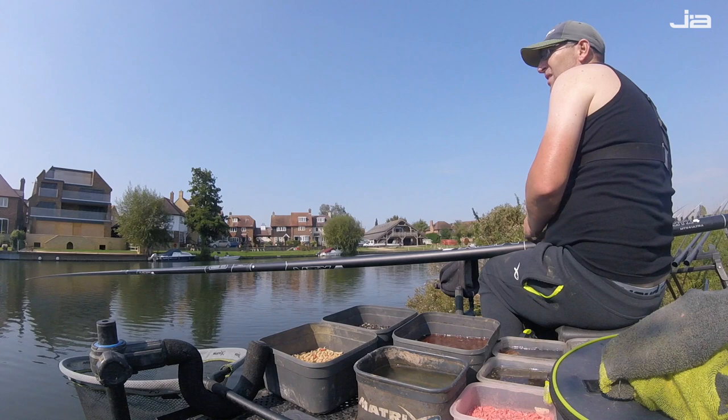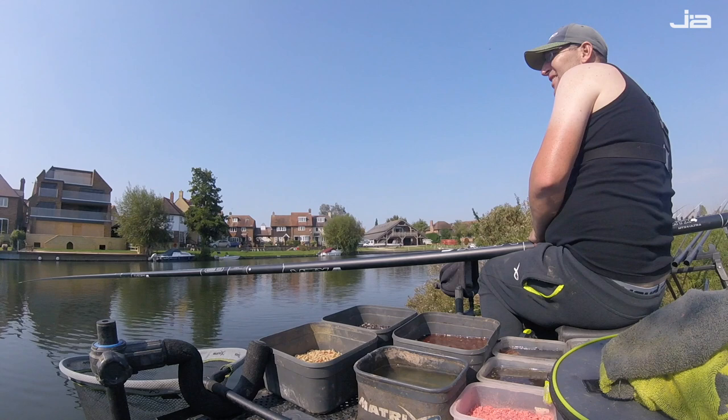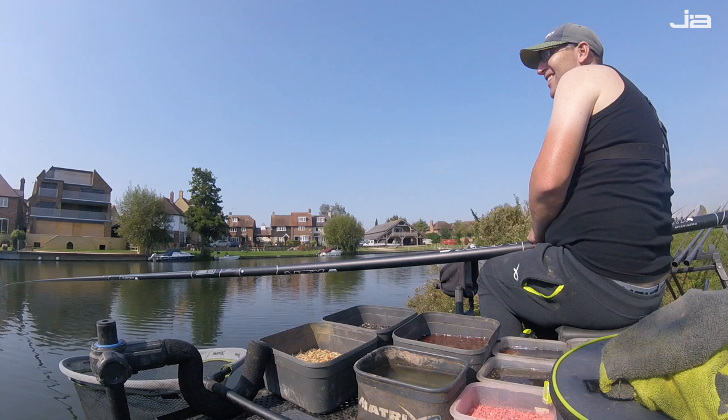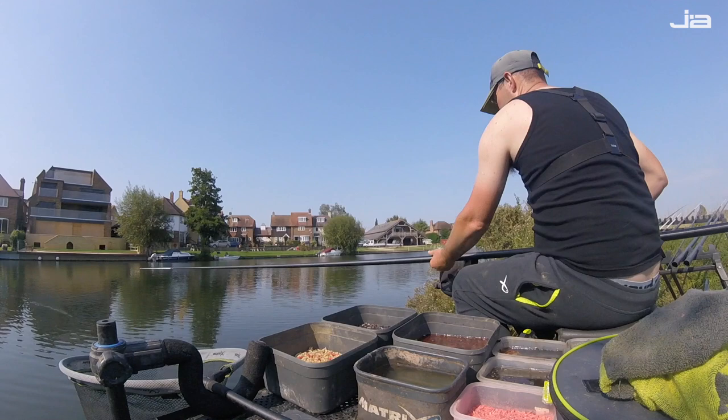I'm gobsmacked we're not getting bleaked out here. I'm not getting any fish at all, for that matter. The guy said they would not settle over his feed, and he wished he hadn't popped up. Oh, typical sort of roachy behaviour.